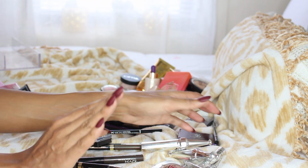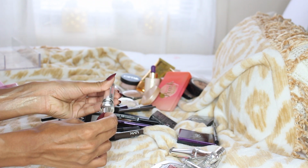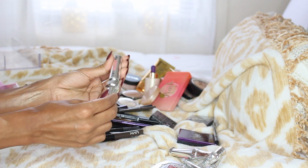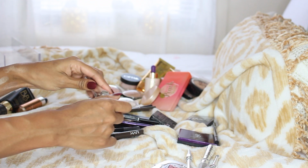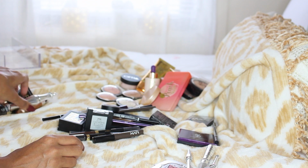Let me actually think smart about this and get rid of the things that I won't or don't really necessarily use all that much. For example, the 3D brow tones, don't really reach out for this. I don't know. Ready Set Brow, which is to set your brows, also don't reach out. I don't really use setting things for my brows. Maybe I should, but I don't.